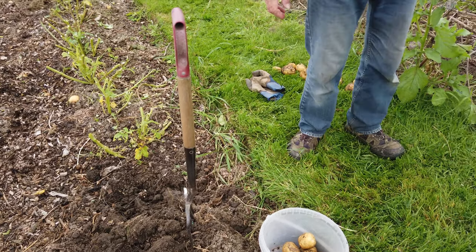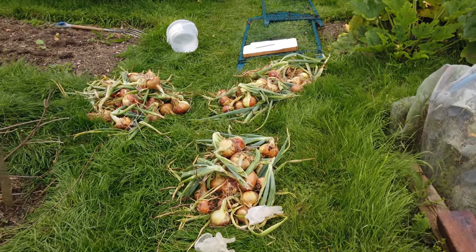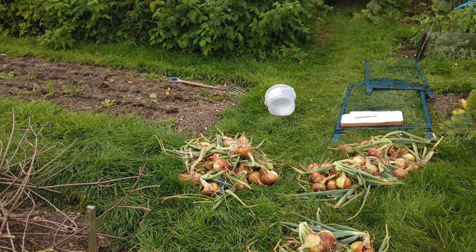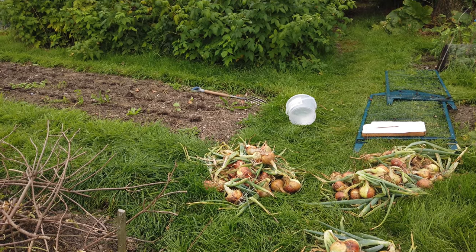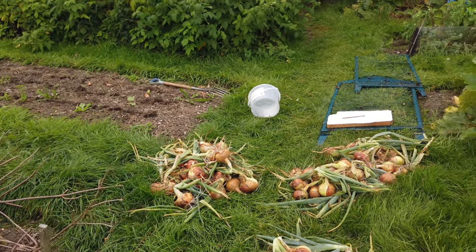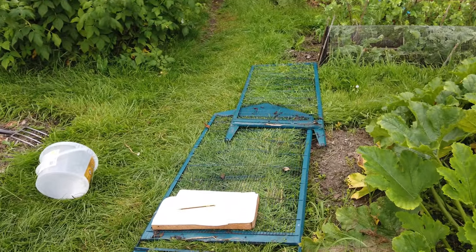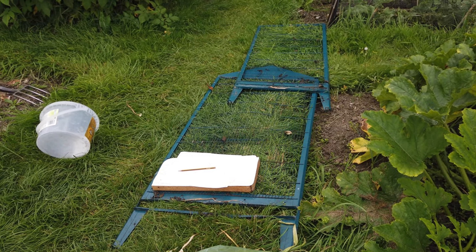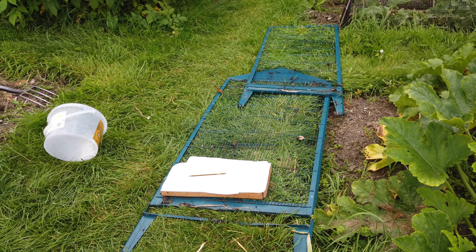What about you? You're weighing all the onions up, aren't you? Yeah, I've weighed them undercover, all the onions. The idea is that because we're resting on the soil, I thought if it rains and the soil gets wet, it's not going to be particularly good for drying off. So we've got some old bits of birdcage, which I'm going to put on some bricks or something and then put the onions on top of that.